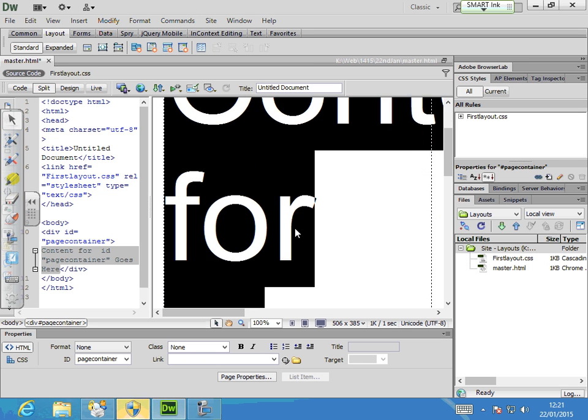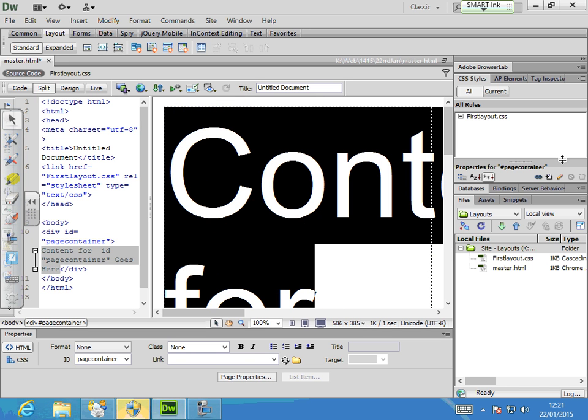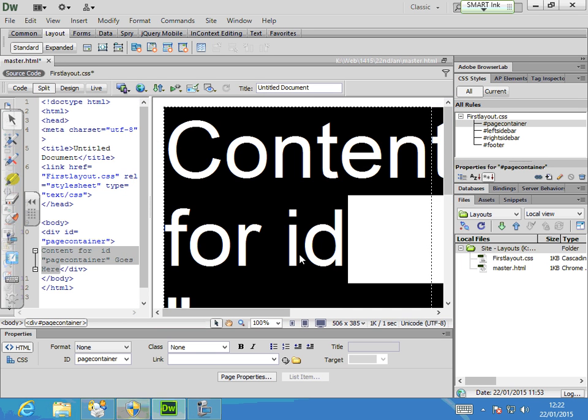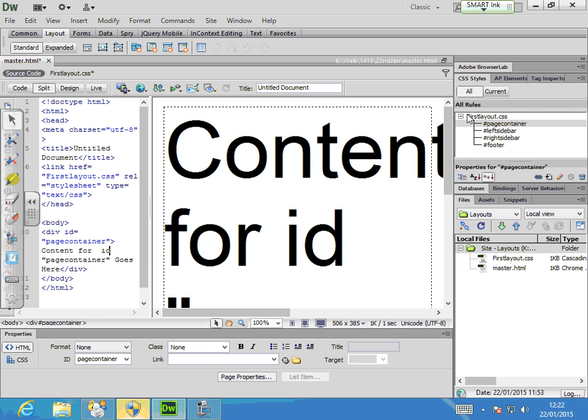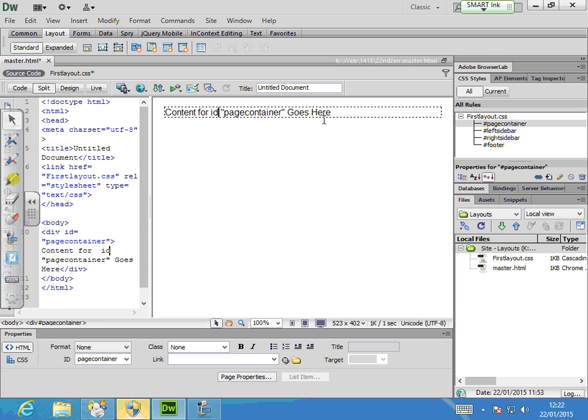So that's my page container. I gave EM, maybe you gave 14 instead of 1.4. I can double click and change that. I don't want it that big. Still big. This shouldn't have been big. Okay, that sounds better. Now this is just to show you that that's automatic text which Dreamweaver writes. You'll have to delete that text to get rid of it.